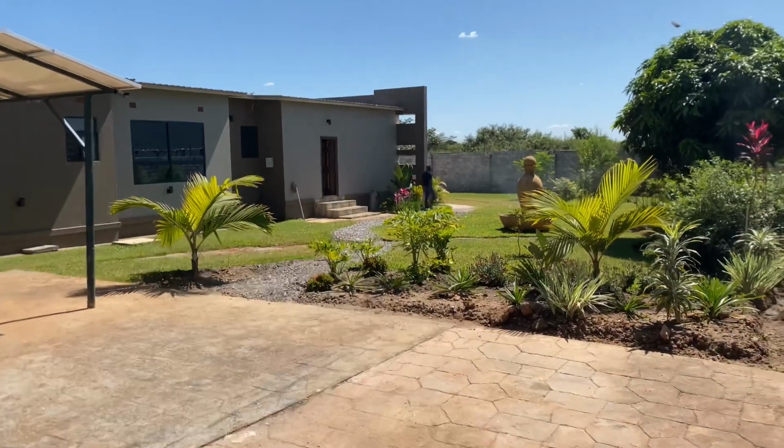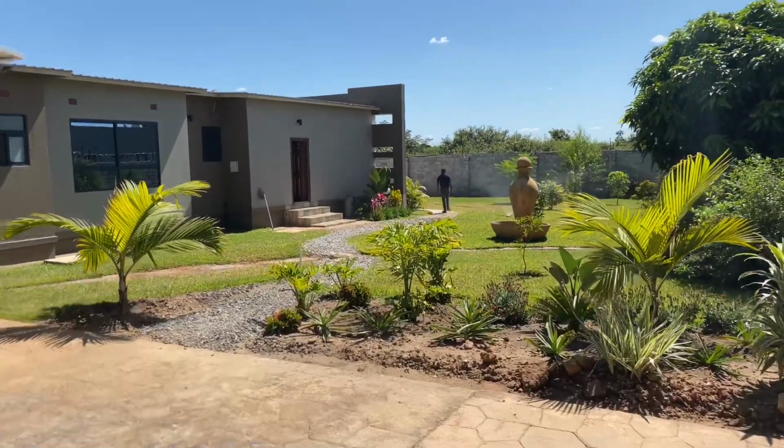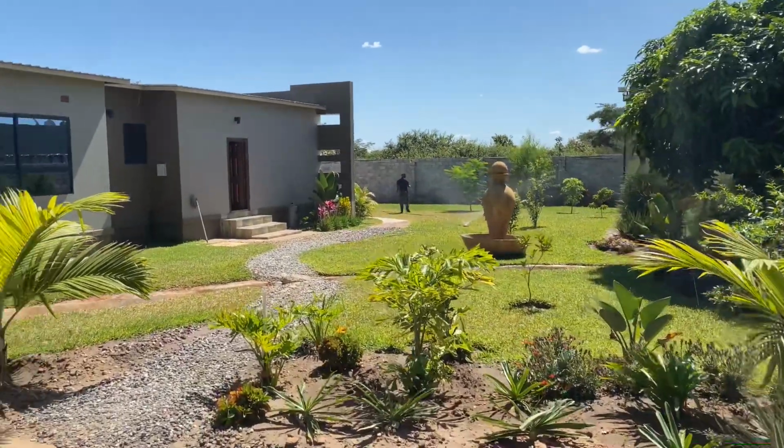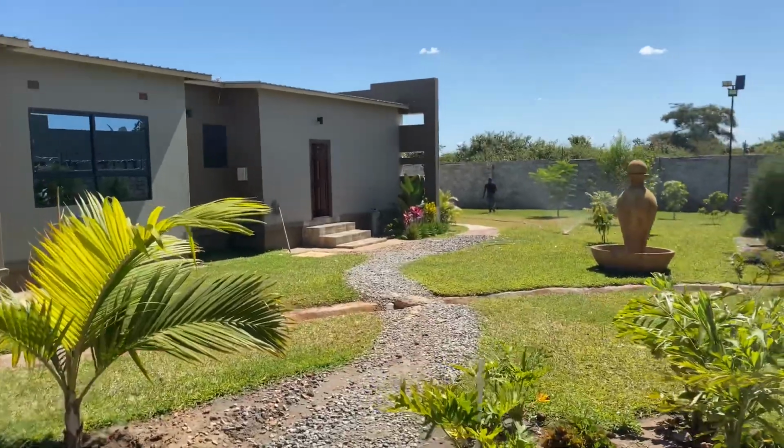Right now we are on to the next property. Hope you guys like this one. So guys, for this next property, it is located as well in Ibex Hill, going for 9 million kwacha, and it is a 4-bedroomed house with a kitchen and an entertainment room.